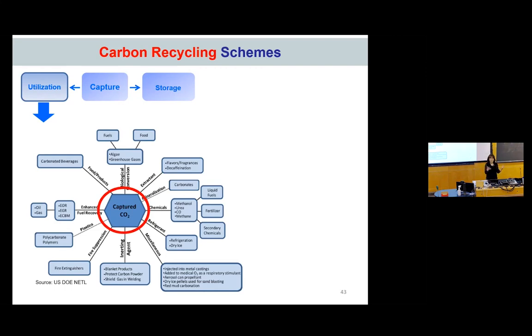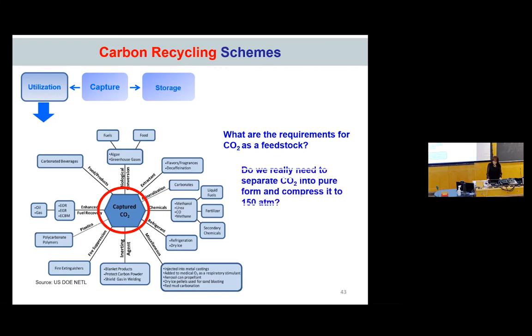But that's really expensive. But if we are making something else, like what if we are using CO2 as a feedstock for making ethanol? Maybe we don't need 150 bar of pressure. So people start to think that if you combine CO2 capture to utilization, maybe we should not have the same target. And then we can lower the carbon capture cost.